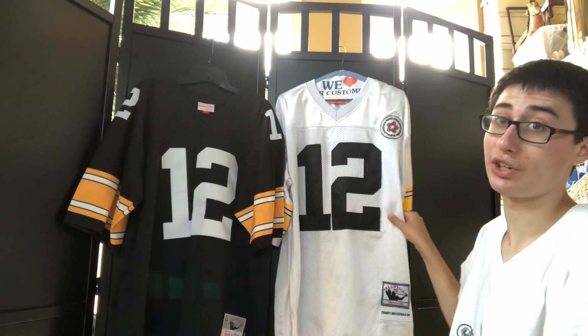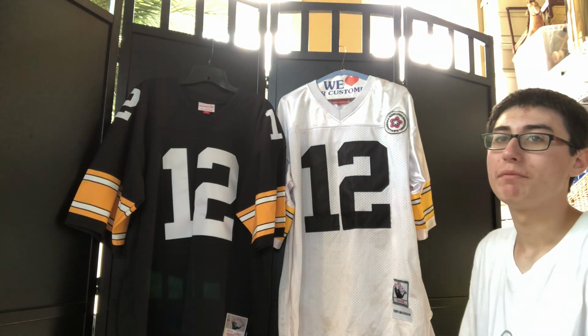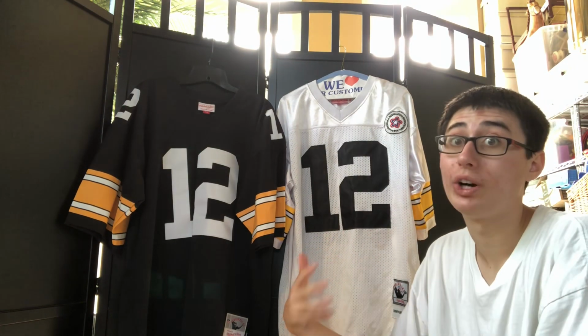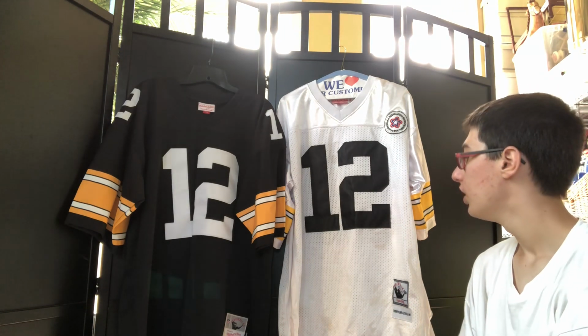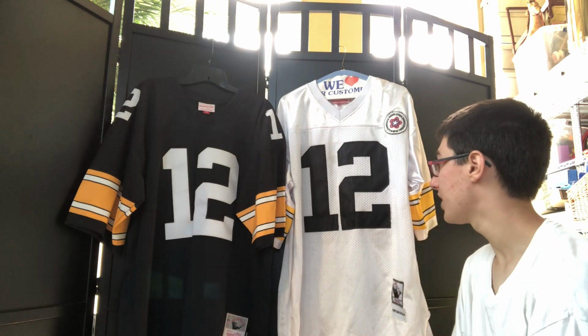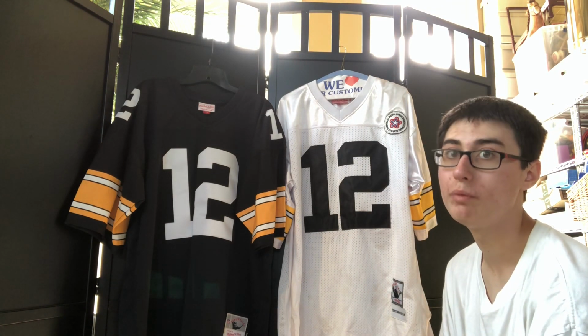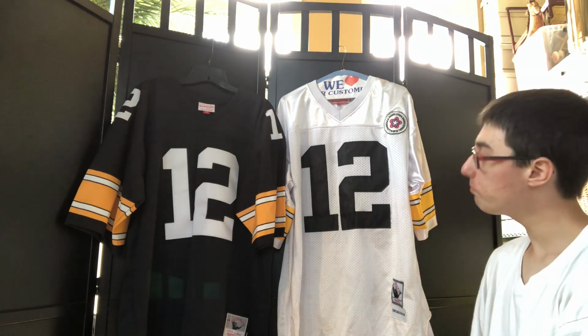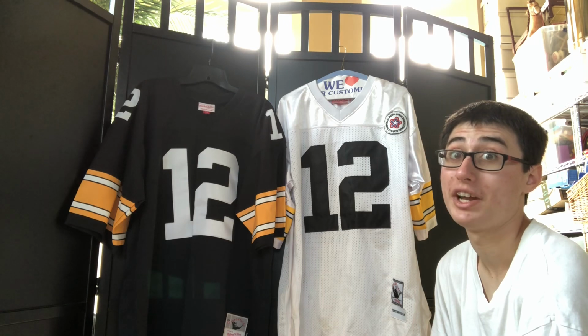I have history with this counterfeit jersey and a little story. Well, not like a true story, but something a little bit funny to pass the time. We got this jersey around 2015 as a gift to one of my family members. I'm not going to disclose who. And I'm pretty sure from the moment he got the jersey, he probably knew it was a counterfeit.